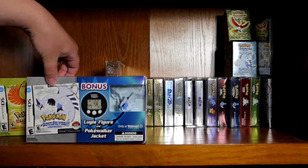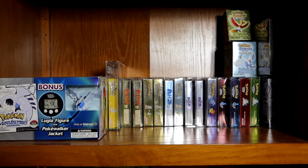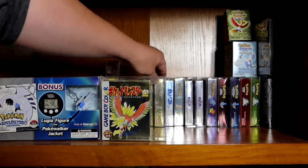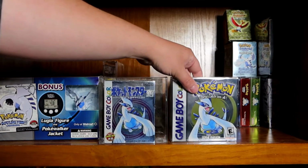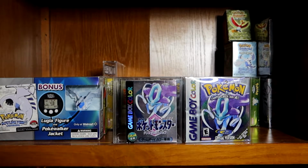In recent years, these have become almost impossible to find sealed. I actually was able to find them at 2 different conventions from 2 different people, so that was nothing short of a miracle. Here we have Japanese Pokemon Gold, and here we have an English copy of Pokemon Gold sealed, and then we also have a Japanese and English Pokemon Silver. Neither of them are sealed, they're both open, complete, but, you know, still very, very cool. And then we have box complete versions of English and Japanese Pokemon Crystal.